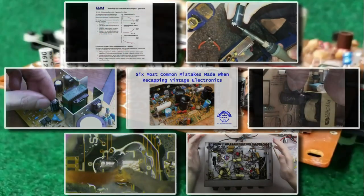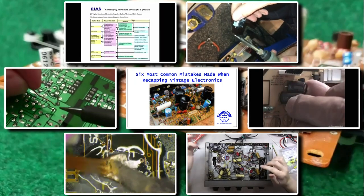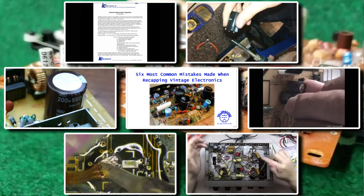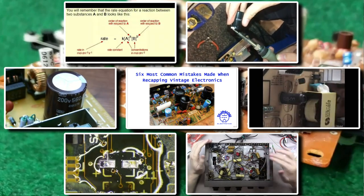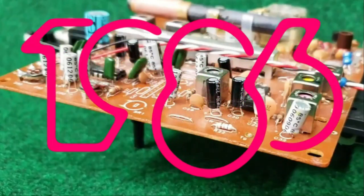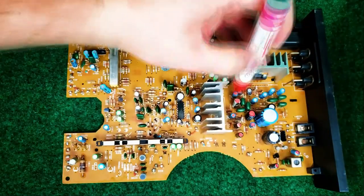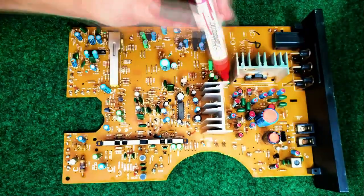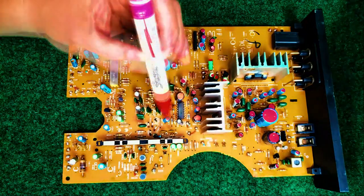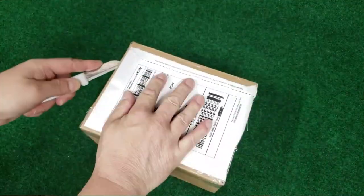But while there's no shortage of information on how and why, it seems that no one can agree on when. Some say after 10 years, others say 20. And yet some say that if they still work after 20 years, they shouldn't be replaced at all. So here's what I'm gonna do. Considering these things are over 30 years old, I'm gonna ignore the contradictory recommendations and replace them anyway. All 83 of them. And while I'm doing that, I expect that my viewers are going to argue with each other in the comment section below on what I should have done about them instead.